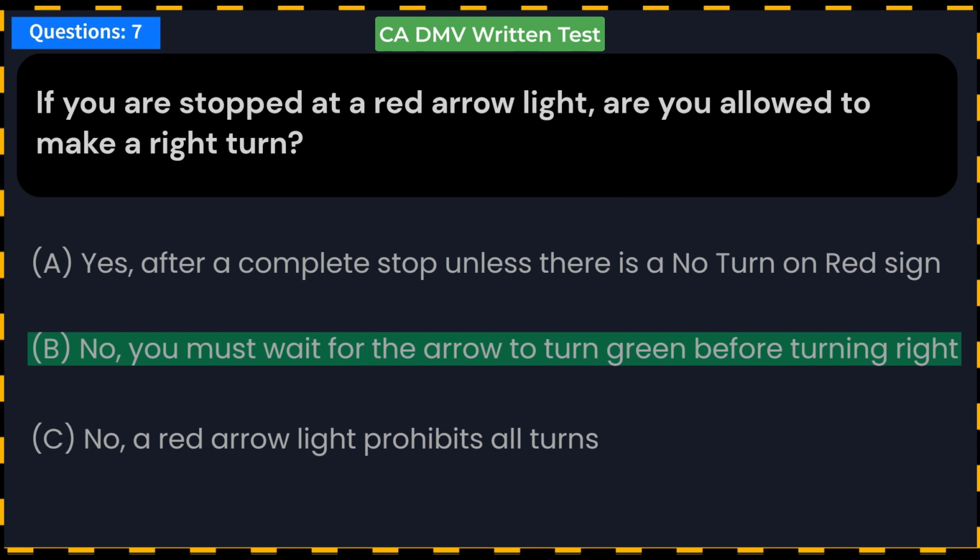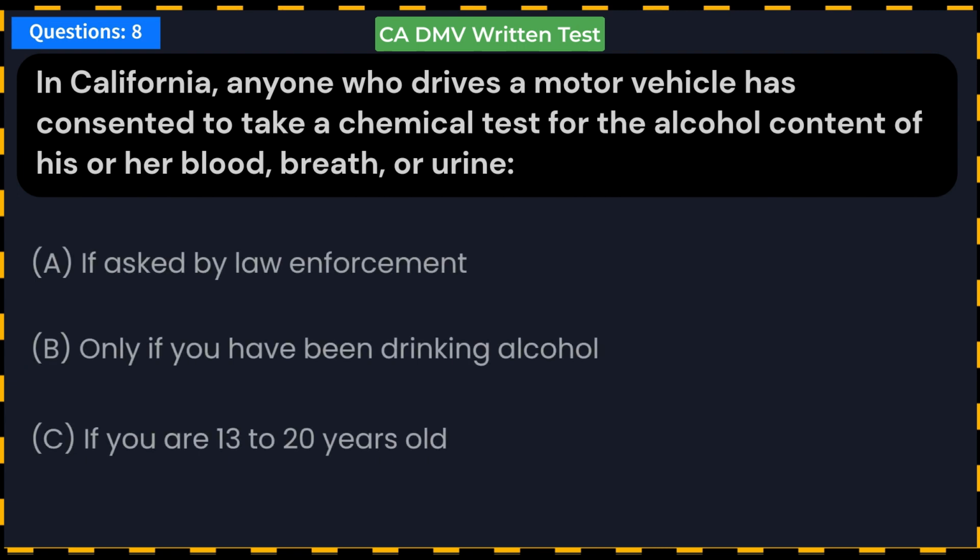You may turn right at a red light instead of a red arrow, after a complete stop unless there is a no turn on red sign. In California, anyone who drives a motor vehicle has consented to take a chemical test for the alcohol content of his or her blood, breath, or urine. A. If asked by law enforcement. B. Only if you have been drinking alcohol. C. If you are 13 to 20 years old.